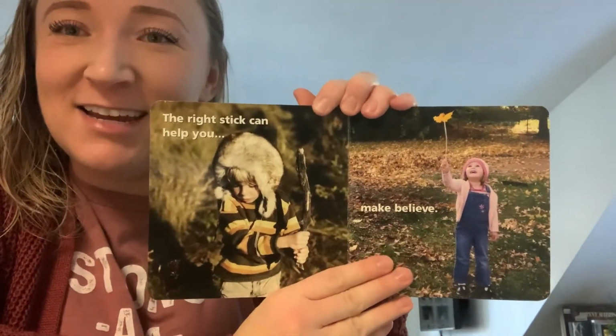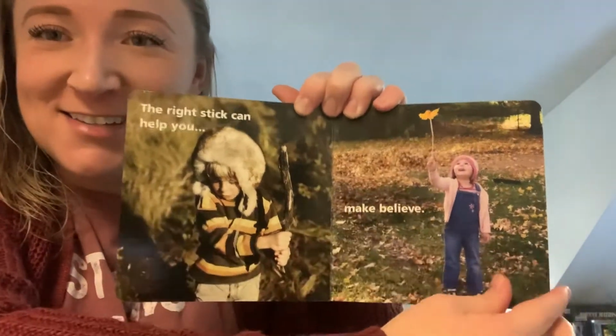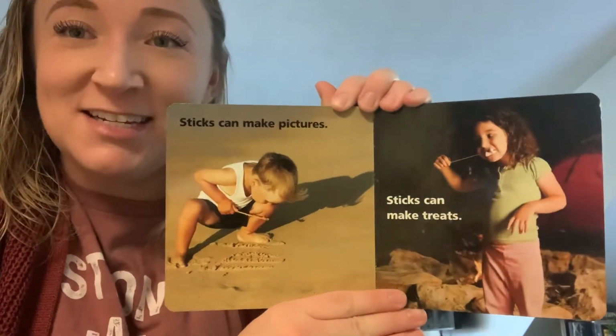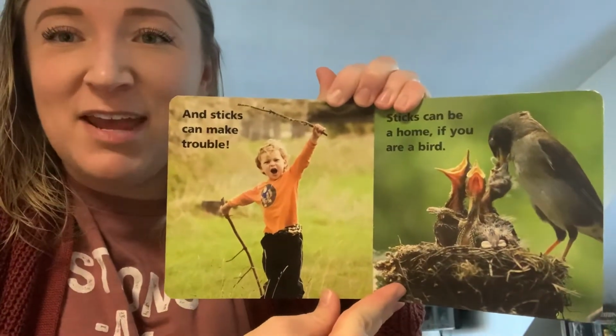The right stick can help you make believe. I wonder what she's pretending that leaf on the stick is. Sticks can make pictures, and sticks can make treats. And sticks can make trouble.